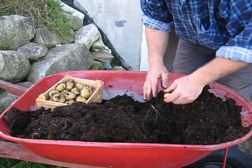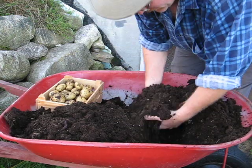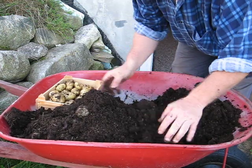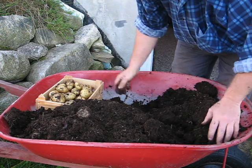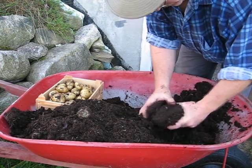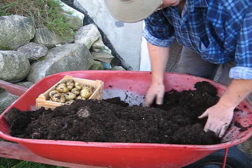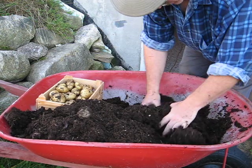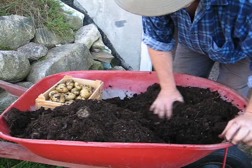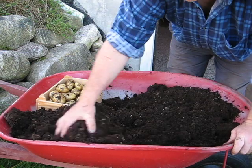Oh, there's another little one. That's quite a nice little box full of potatoes. I think that might be it. Oh, what a, 3 seed potatoes. Anyway, so back to the humble part of gardening.